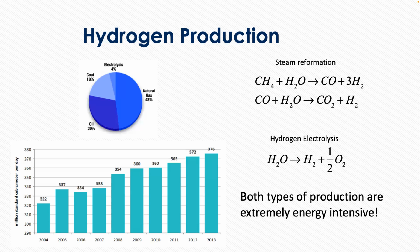Is this US or nationwide? This one is US. I don't actually know what the picture looks like internationally. It's a little outdated, but these are fairly low volumes when you think about the actual quantity of hydrogen that would be needed if you're thinking about a large scale transition to something like hydrogen fuel cells.